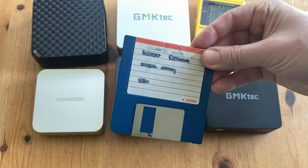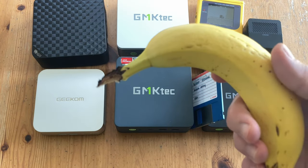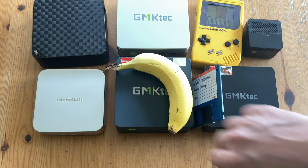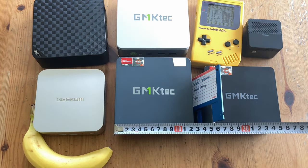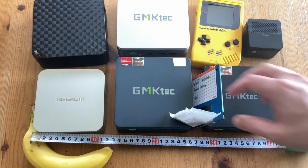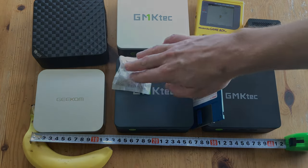A 3.5-inch floppy disk. Double-sided, double density. And a banana. One measuring tape. And a rooibos tea bag. The GMKtec K5 is around 4 rooibos tea bags big.